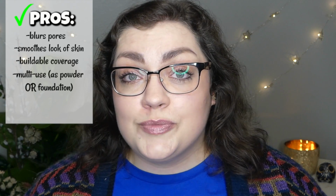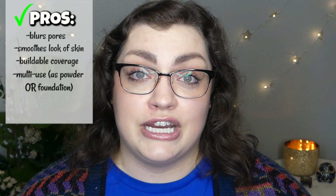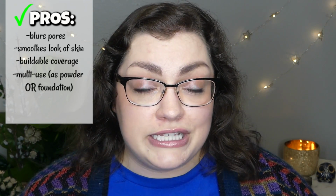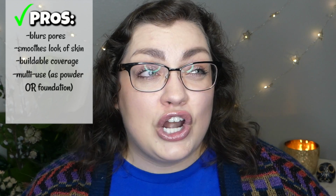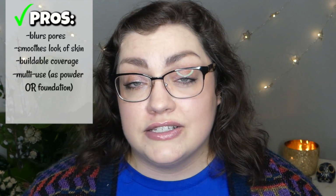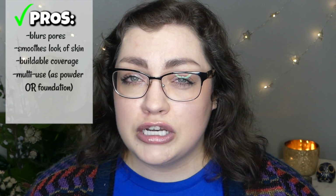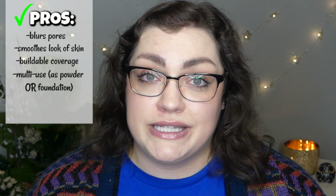Also, the fact that it is multi-use. Depending on your skin type, this can be used as a foundation. I would say if you have oily skin, don't do that. But if you have normal to combo, I would say this would certainly fare well for you as a foundation. Dry skin, I don't know, I think it might cling to dry patches a little too much for that, but I could be wrong. I don't have dry skin, so I don't know.